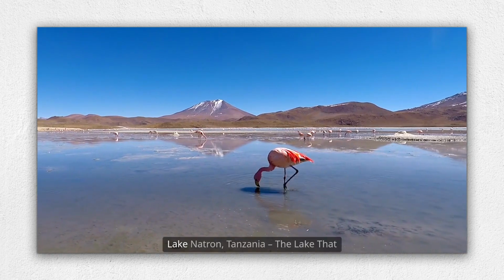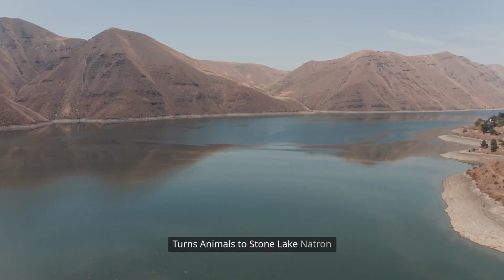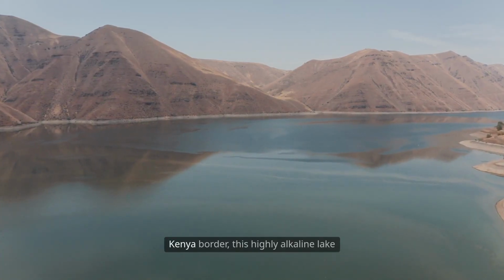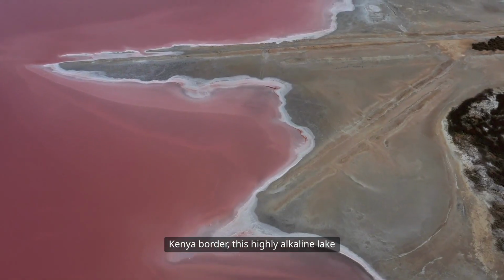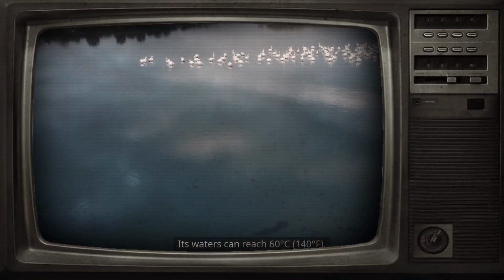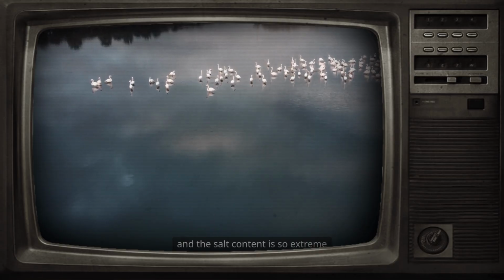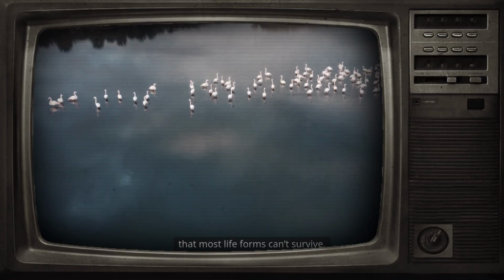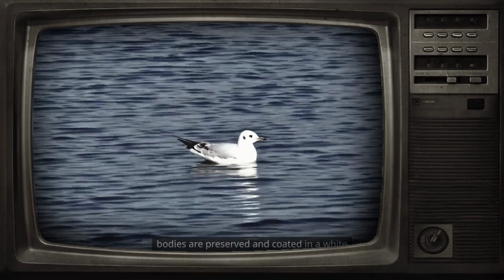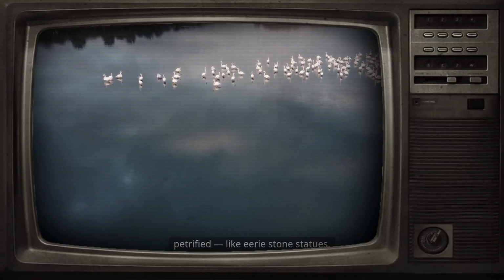Top 9. Lake Natron, Tanzania, the lake that turns animals to stone. Natron is unlike any lake you've ever seen. Located in northern Tanzania near the Kenya border, this highly alkaline lake has a pH up to 10.5, similar to ammonia. Its waters can reach 60 degrees Celsius, 140 degrees, and the salt content is so extreme that most life forms can't survive. But the eeriest thing? When animals die in this lake, their bodies are preserved and coated in a white layer of salt, making them appear petrified, like eerie stone statues.